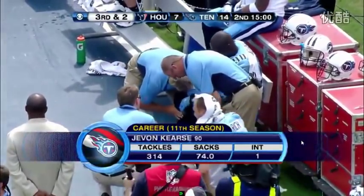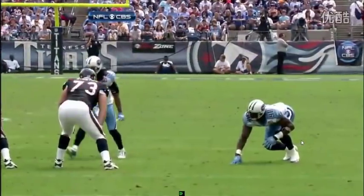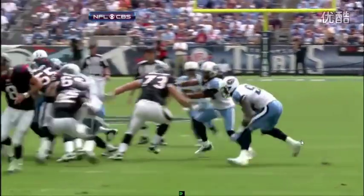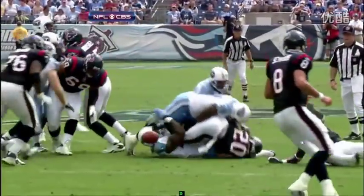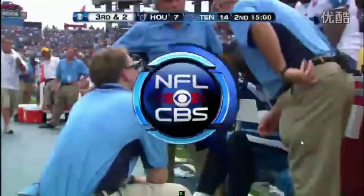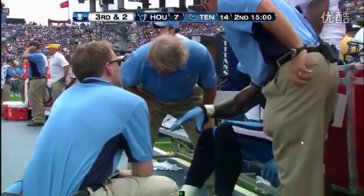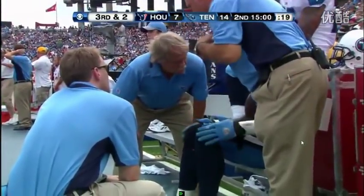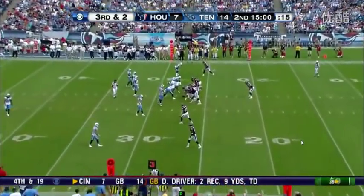Welcome back. Javon Kearse on the sideline having some problems with that right knee. Let's take a look at what happened. You get an idea. Watch as he comes in. He's going to take this block by Jacoby Jones down low and jump across it and force the fumble. And then he gets fallen on. I think that's where the injury comes in, in the pile. He did walk off under his own power, but he was limping.